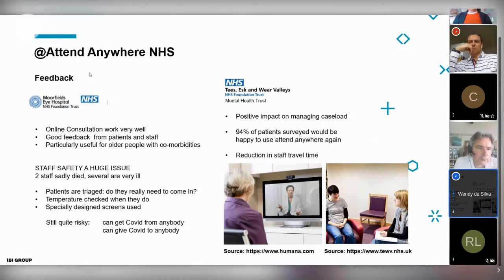But for Moorfields, staff safety is a huge issue. The patients are triaged. Do they really need to come in? And if they do need to come in, their temperature's checked and they're seen behind specially designed screens. Now, that wouldn't be perfect for mental health, but I think we've got to think about what the issues are for our staff, as Neil said.